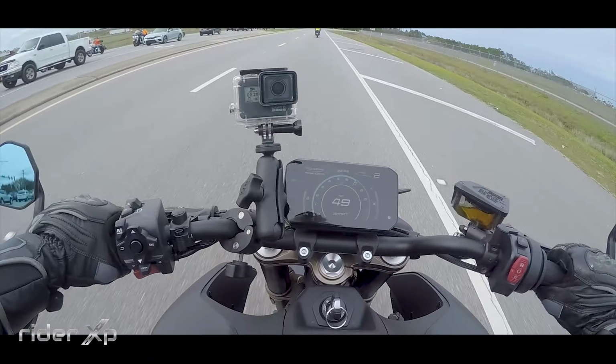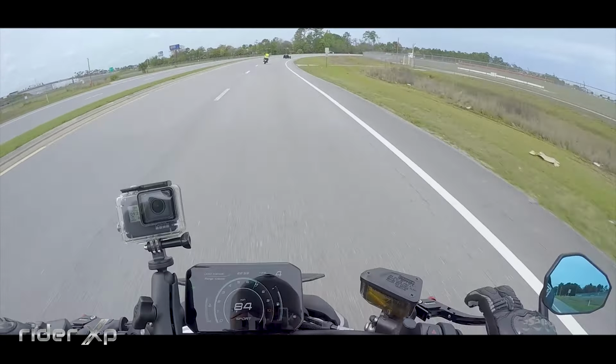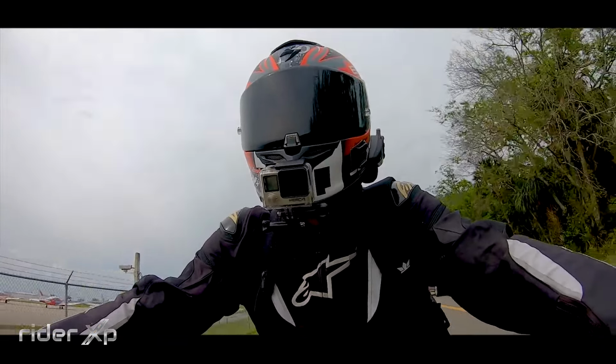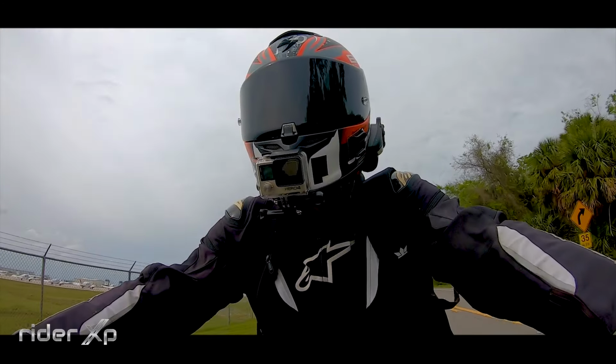The shifter is annoyingly smooth, as if they're deliberately making Japanese and European manufacturers look bad. I will talk about the reliability and resale value when I get to that part of the video, but for now I want to point out, as soon as I rode the first mile on that punchy motor, my first thought was, this motorcycle does not belong in the hands of a new rider.